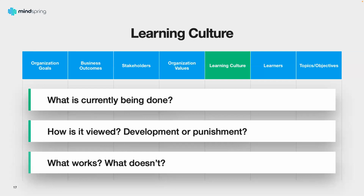I have to take this. I already have 100 other things to do. There's no time devoted to it. Those are critical questions, because when you start developing materials, if learning is seen as punishment, you have an extra hurdle to overcome in terms of motivation. And especially when you're designing a large program, it might be your opportunity for a fresh start. Change the culture. Yep. So those are really good questions.